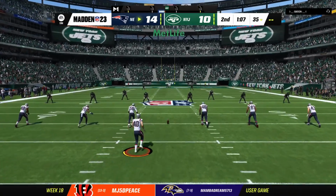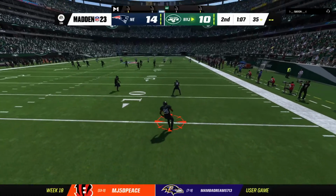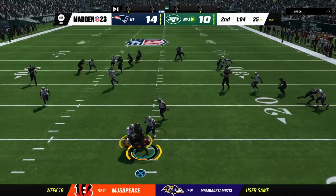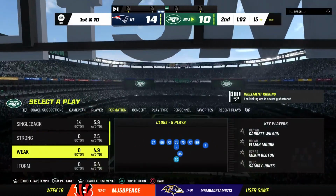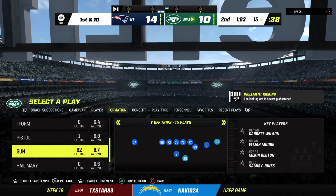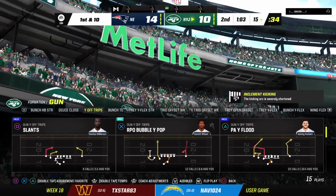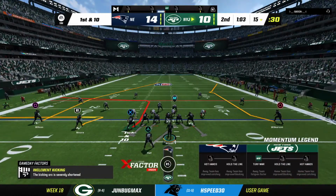Bailey now to kick it away after the touchdown. From the 6. And they'll be backed up to start this drive as he's taken down right around the 15. Jets offense coming up now to start their next drive.